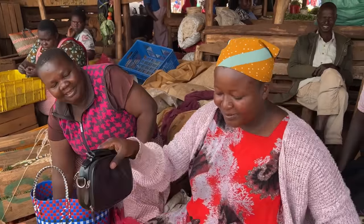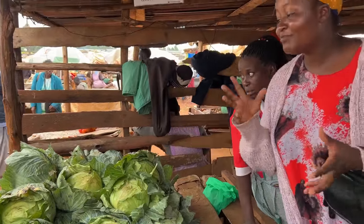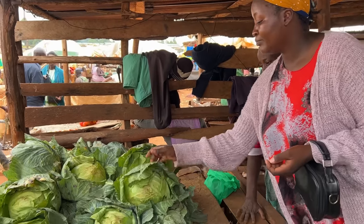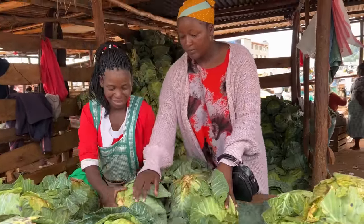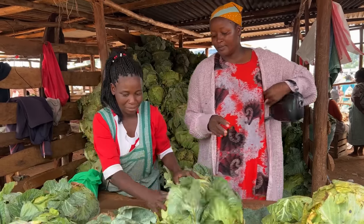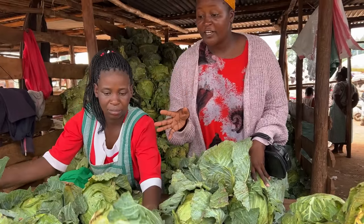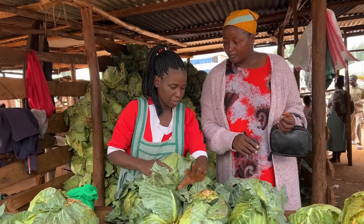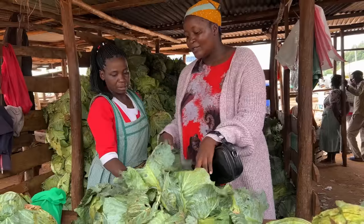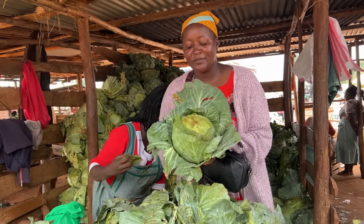Okay, so there is plenty, I want to take some, okay? So here, if you take like 3 of them, it's $1. So I'm going to take many of them because we love cabbage, okay? They are fresh. Things here are very fresh, very cheap. So 10 cabbages, $3. And she has added me this one like a bonus. Okay? So let me pack them all.